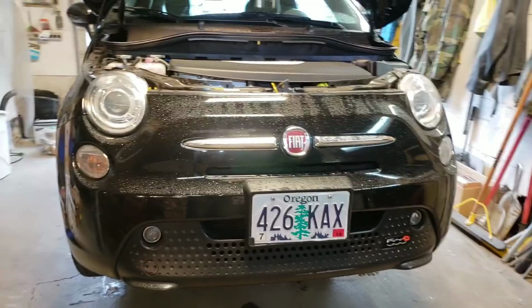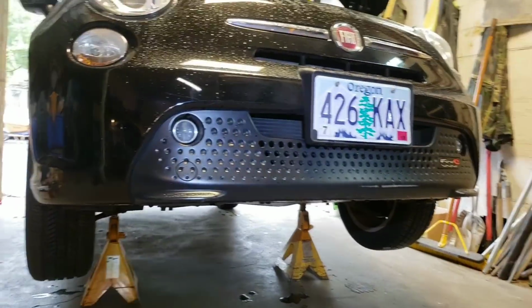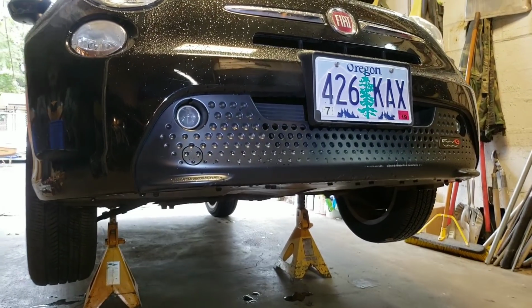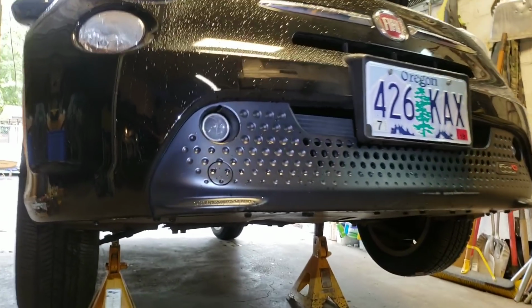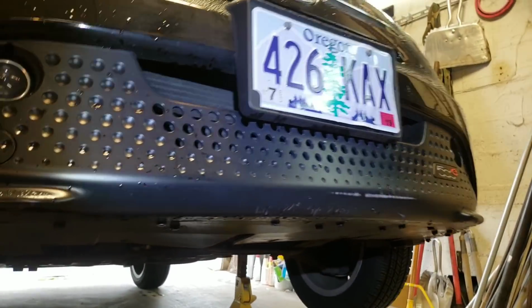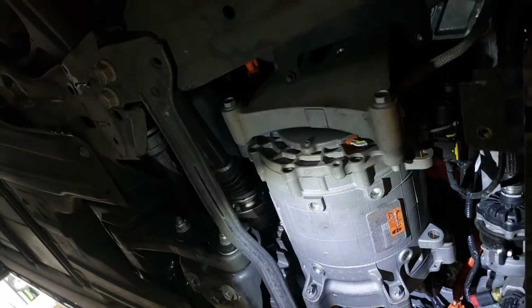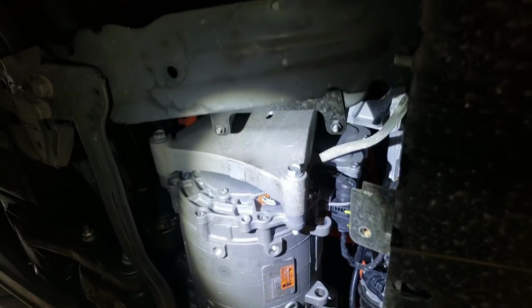So I'm going to do a little underneath exploration and explanation and show you what makes this thing tick. We've got it up on jack stands there. We're nice and safe. We're going to crawl underneath here, and I want to show you how this differs from a normal Fiat. So we're crawling underneath. I've got my flashlight right here. And first of all, we're underneath the car here. You'll notice, if I can get this right here where my boot is, you can see my boot right there.